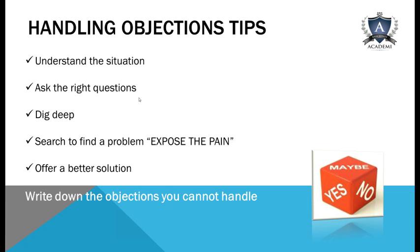Understand the situation, ask the right questions, dig deep, see if you can find any pain, and if you can find pain, you need to offer a better solution. So here's what I said. I said, okay, so she said she's going to pay a 3% commission. She's just not willing to pay 6%. So on a $250,000 house, what's the discrepancy?